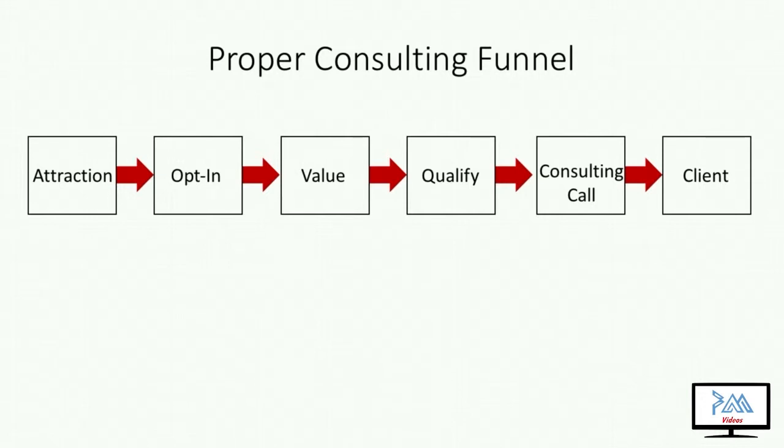And what happens is that the client gets attracted as usual, they opt in, and from here they get to see a value message where you essentially break down the major problem that they have and how to solve that in the fastest way possible, and show them the type of results that are possible for them after getting there. From there, you invite the person to get on a call with you. This call is where they have the chance to actually speak with you one-on-one so you can accurately see what their situation is and how you might help them.